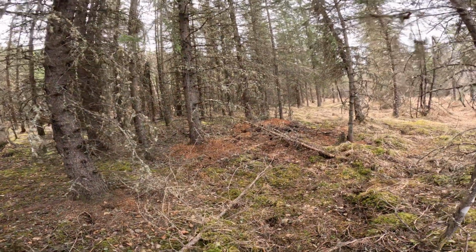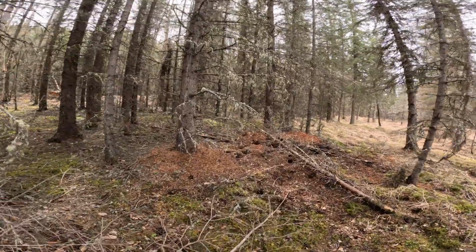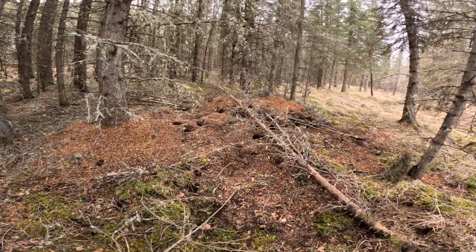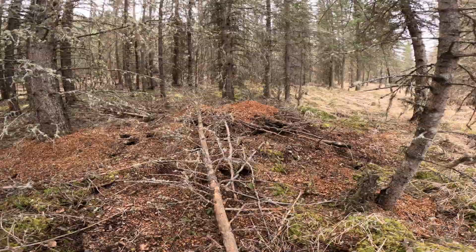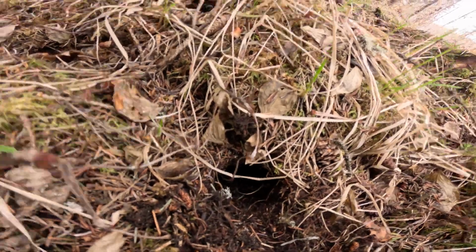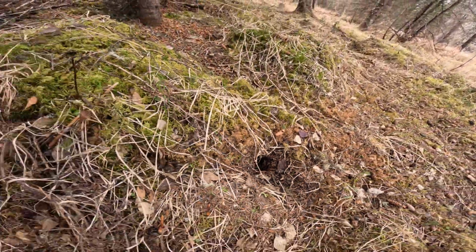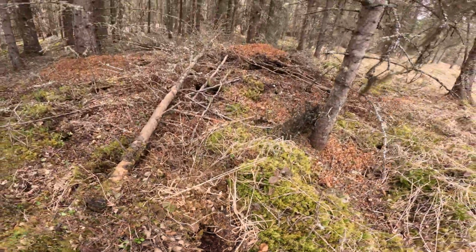Too cool. That, ladies and gentlemen, is a giant ground squirrel colony. Dozens of ground squirrels living there, I'm sure. Like that, massive amount of holes everywhere for them to get into and out of. They're very eerily quiet. So cool.